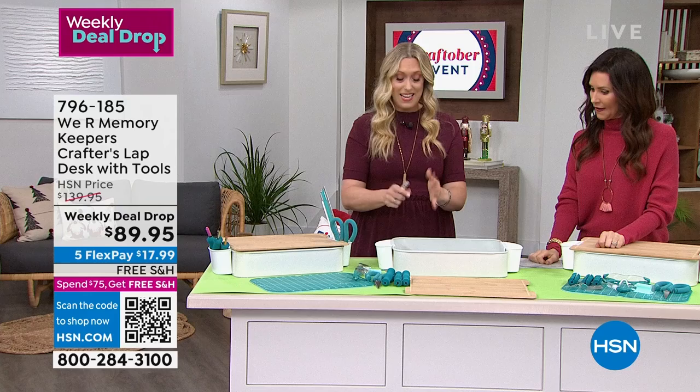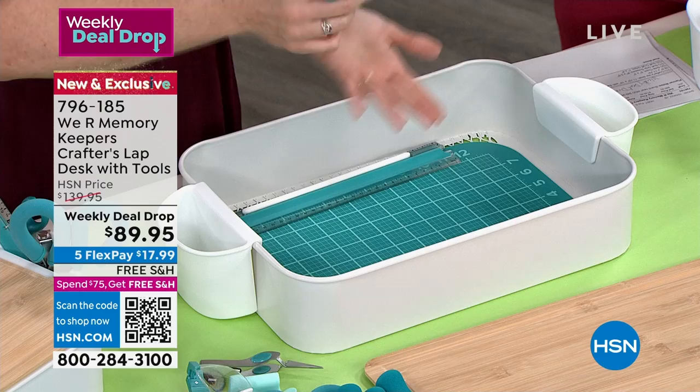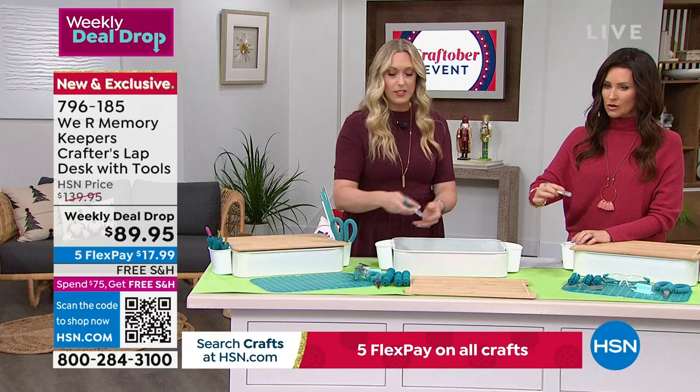So it's so handy. Then here's your craft knife with a safety. Like that. And this is so easy because you just slide your finger and then you're cutting. Super easy. So if you have dexterity issues, this is going to be perfect. You don't have to grab onto this little teeny one. So it's so much easier. It makes it more precise, but it also makes it safer.